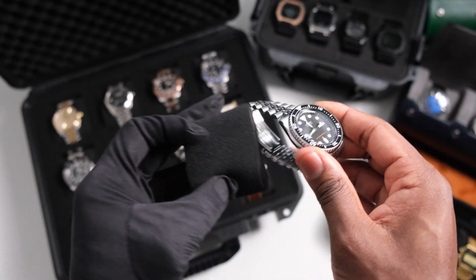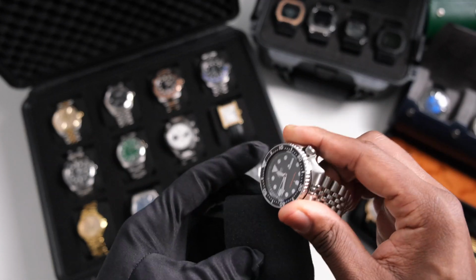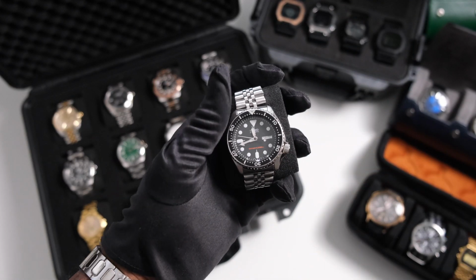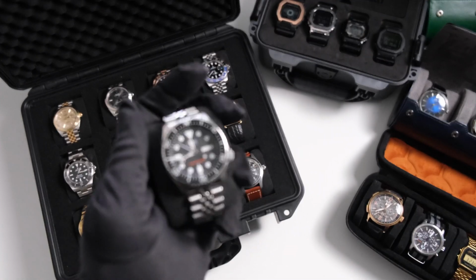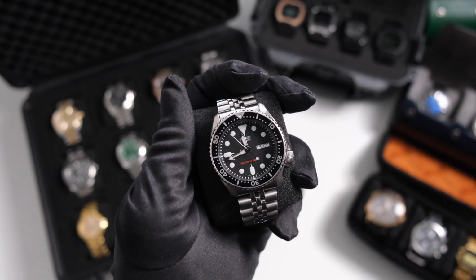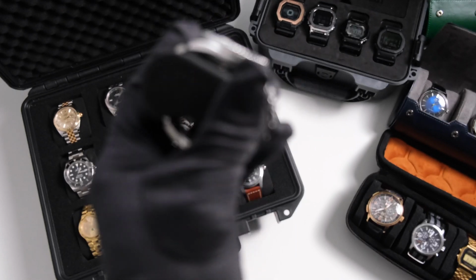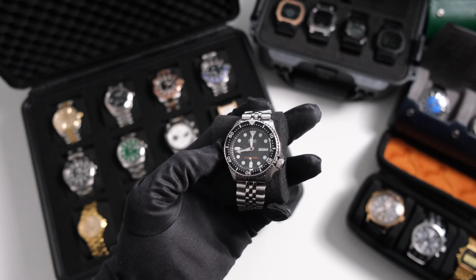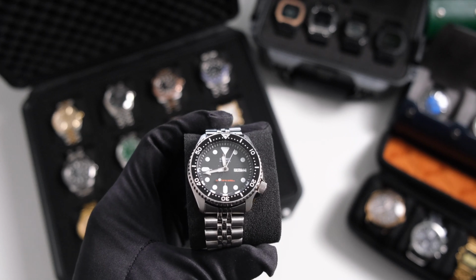Beautiful watch. The problem with this is that bracelet, it's very flimsy, but I love this watch. This was one of my first mechanical watches. I got this before I got the Seiko Turtle as well. I do still wear this, funny enough, from time to time, and I don't think this will leave my collection anytime soon.